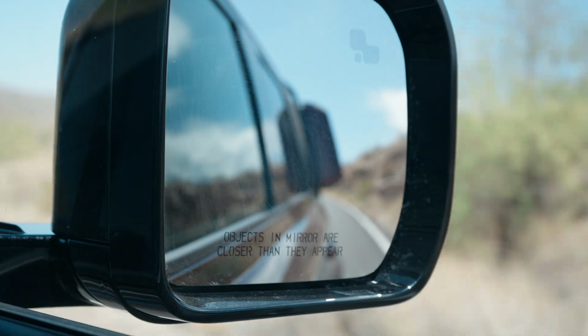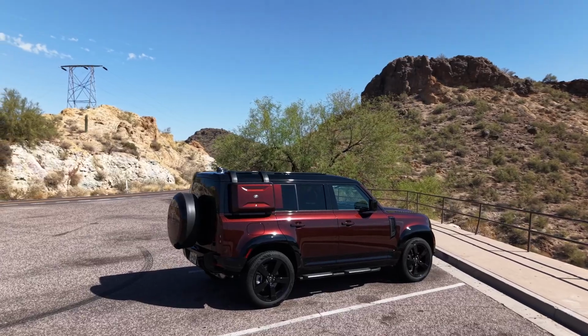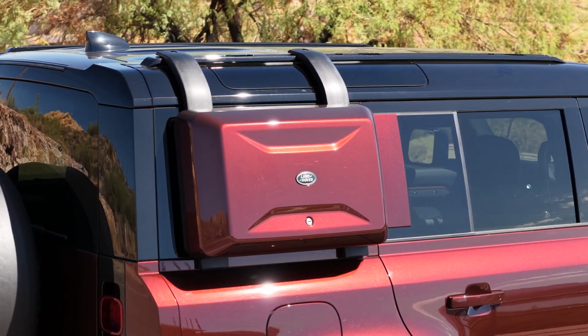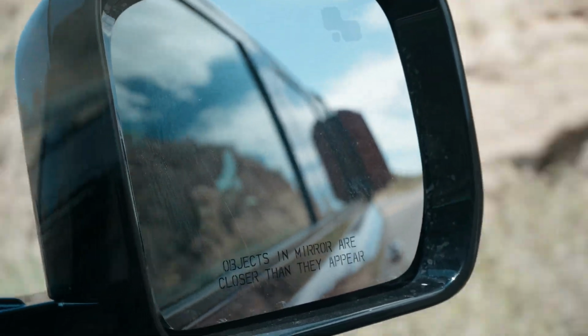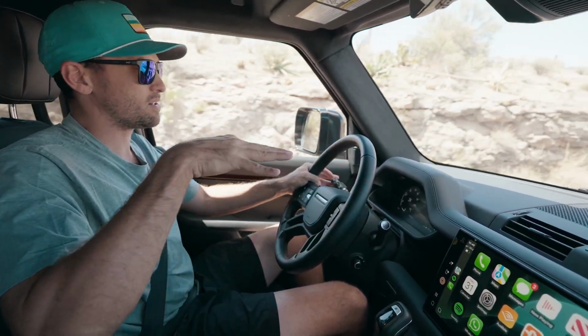Now, one thing I would like to mention here from the passenger seat is this box that is on the rear of it causes somewhat of a blind spot. I don't know what you would actually use that for. I don't recommend it. Looks kind of cool, and there's a key that comes with it, but yeah, I don't understand the point. Highly recommend the Defender, but how does a Rivian compare to something like this?